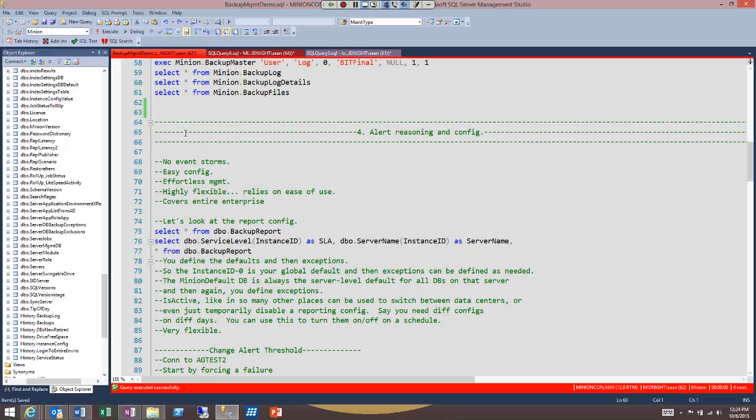So it's easy to config, and we're going to see that in a minute. Literally effortless management. I mean, it is so effortless to do some of this stuff. Extremely flexible, and it relies on ease of use, right? The flexibility relies on how easy it is to use, because something can be really flexible, but if it takes 48 clicks to get that flexibility out of there, it's not flexible. No. Period, right? And most importantly, it covers your entire enterprise.